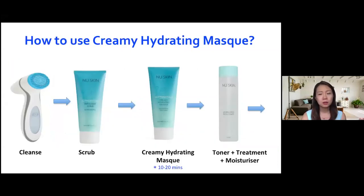So the procedure of a creamy hydrating mask is you clean again, you scrub off all the excess dead cells so that you have a very nice clean face to absorb the best from the mask. Leave it on for about 10 to 20 minutes. Then you rinse it off. This one you need to rinse off. And because you rinse it off, remember, always follow with a toner immediately, and then your regular treatment or your moisturizer.